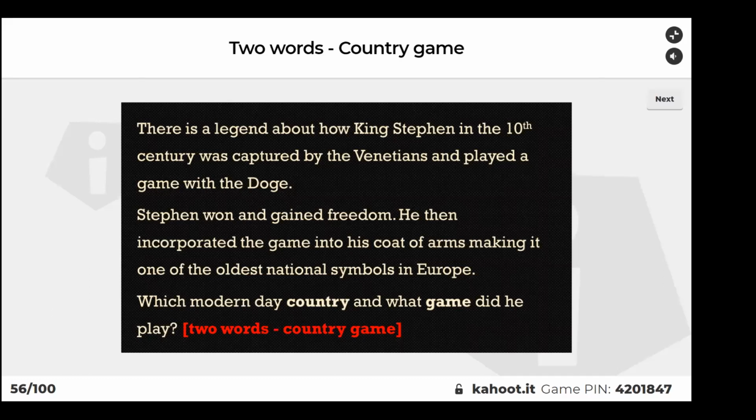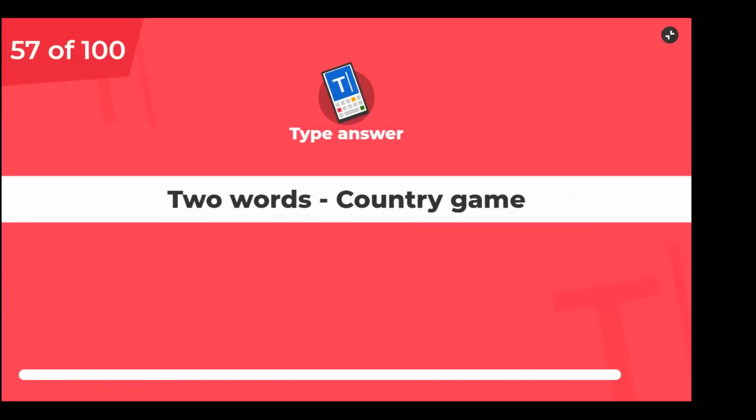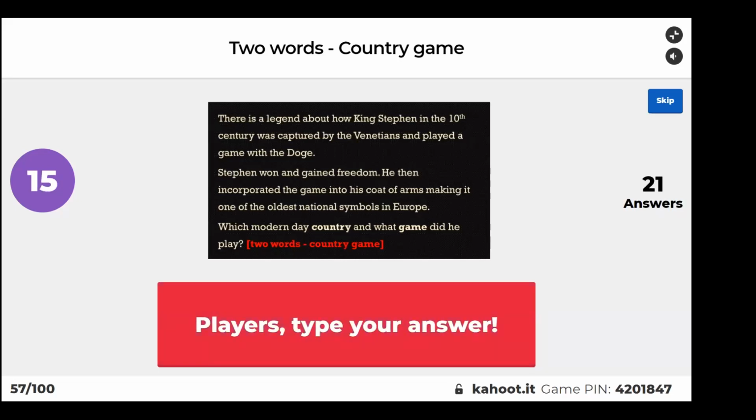We need two answers here, the name of the country and the name of the game. So you just put one after the other with a space. Just put a space, don't put comma between the two parts.